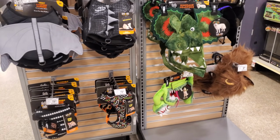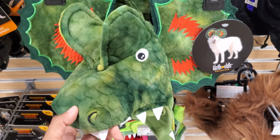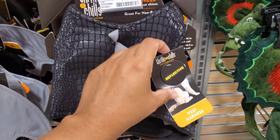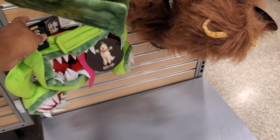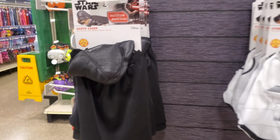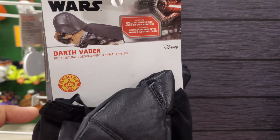Then harness. Oh gosh, look at this one. It's a headpiece. Oh no. Would your dog let you dress it up like that? Here's a little one. It's a reflective, like, spiky one, and one with wings. Oh gosh, this one is really funny actually. Let me pull it out. Darth Vader. Oh, is this for your hamster? Is that it for your hamster or guinea pig?